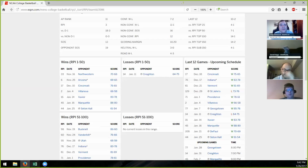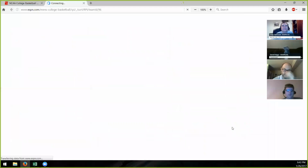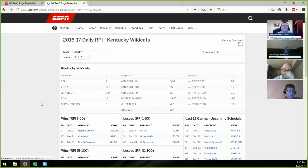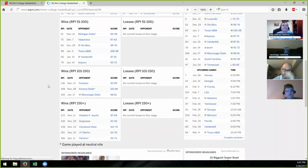So you would put Butler in here instead of one of these teams? I guess my other initial thought was I was kind of surprised to see Kentucky out of there, but really outside of dominating the SEC, it seems like their best wins are North Carolina and a Michigan State team that's probably going to barely make the field. But I guess Florida State would have been the one team I probably would have taken out in favor of Butler.